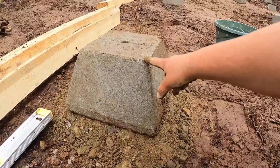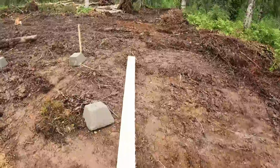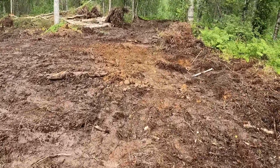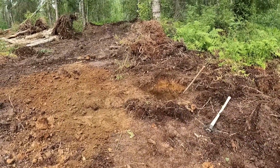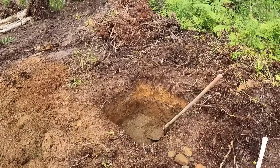So this is now level. Now I need to re-square it, and I will show you where I'm getting all of this. Back behind where our house is going to be, not too far away, fairly close actually, is where we're going to have our outhouse. Kind of a faux pas thing to talk about probably, but which I think is kind of interesting though.